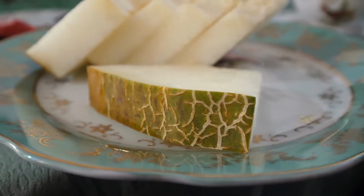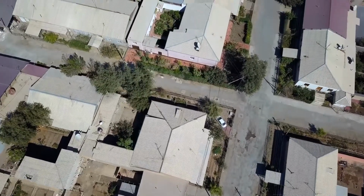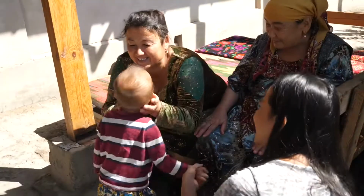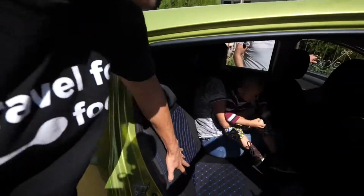Thank you very much. This was very generous, very special for us. Juda ham katta rahmat deyapti-da, shu men uchun bu boshqacha ta'sir qildi deyapti. Juda ham xursandman deb. Wow. Rahmat. Rahmat. Okay.